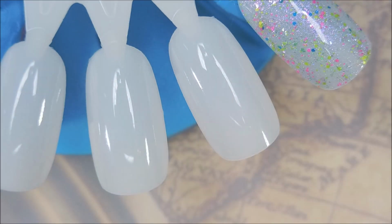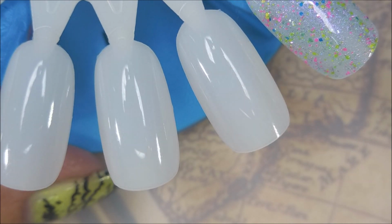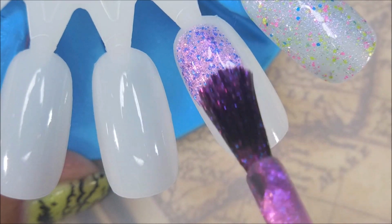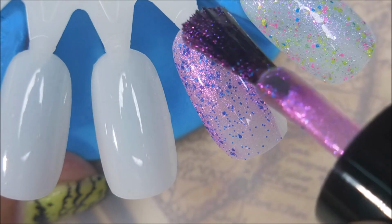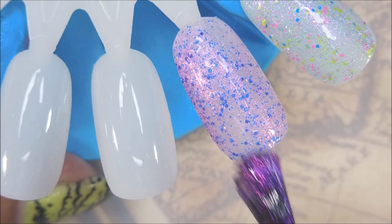Okay, and this next one is Nash Vegas. Now, you guys know I have an affinity for calling Nashville Nash Vegas. And I love that I've got like 3 polishes now with that name. Oh my. Oh, how pretty.